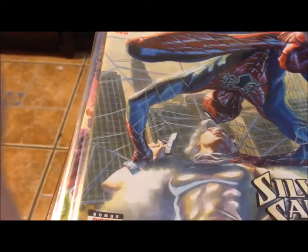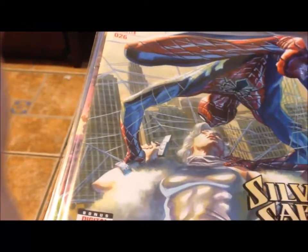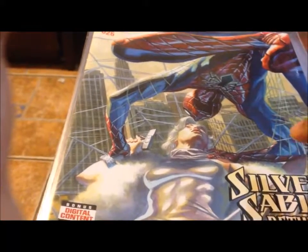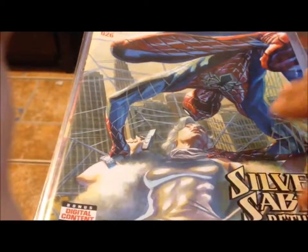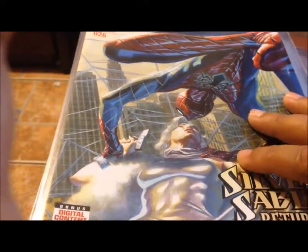Also, like I said, this is going to be all Marvel. What issue is this? Issue 25 of the Amazing Spider-Man is $10. So for obvious reasons, I had to leave that book, because $10 hurts my economy really bad.